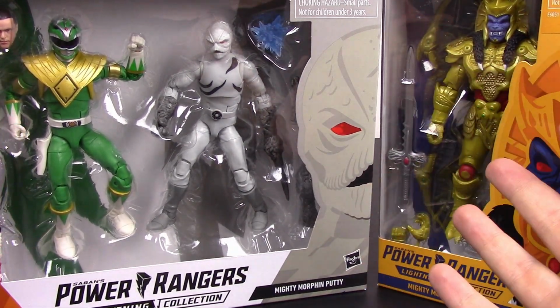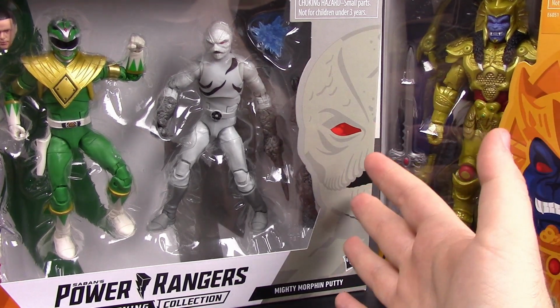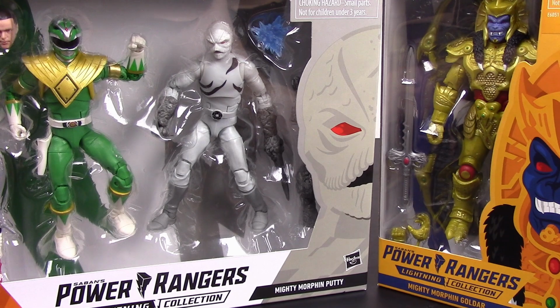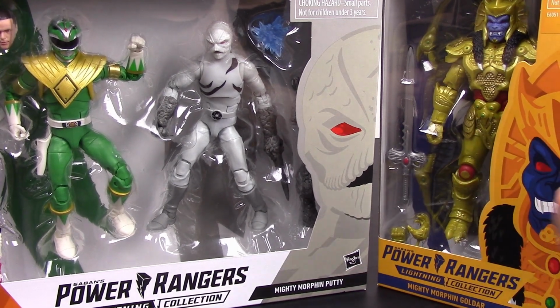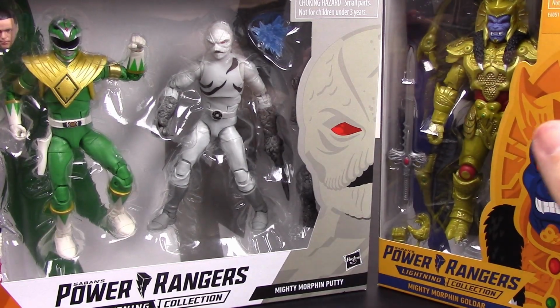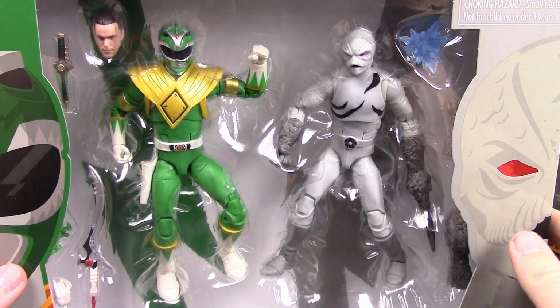This time we have the Lightning Collection Green Ranger and Putty 2-pack, and then the Goldar, the GameStop exclusive. So I'm doing these together because I ordered them both from GameStop. They both arrived at the same time, so I'll just go ahead and throw them in a video here together. It's pretty cool. I love this Green Ranger and Putty 2-pack.